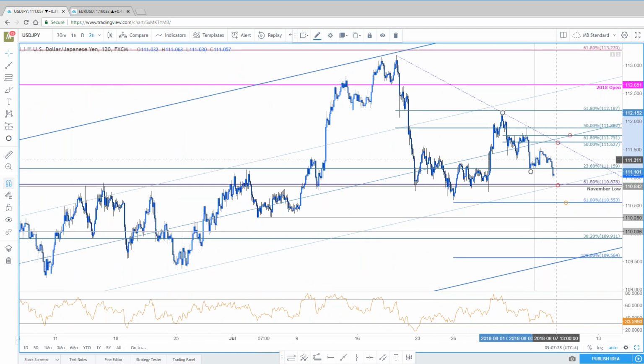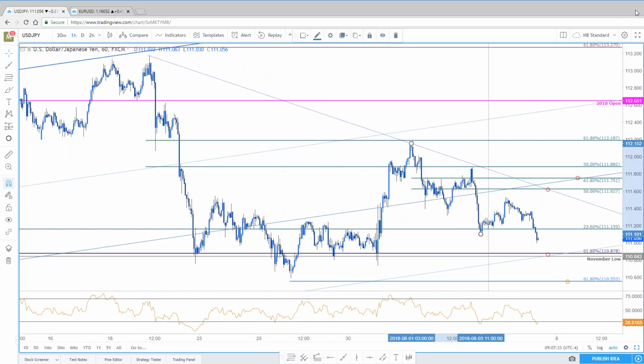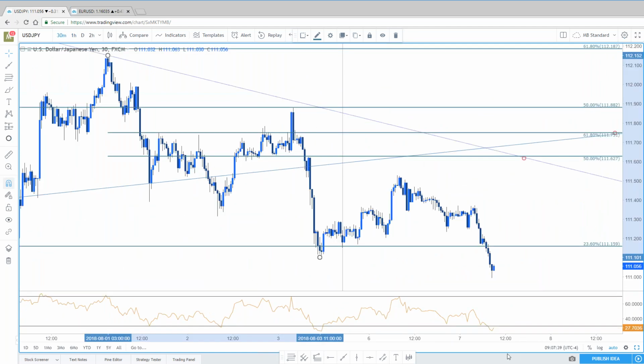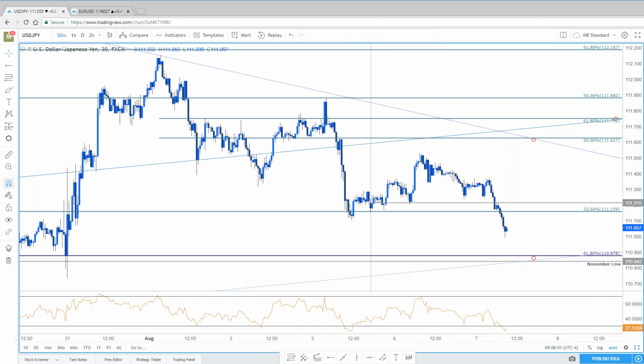Okay. It looks like we're running out of steam right here. I was kind of staring at this earlier before the webinar. Here's what the 30-minute looks like. So, if we crack back above this, maybe I'll shave a little bit off if we get above 1115. But, all things held constant, just stay objective. Weekly open resistance. Weekly open resistance is 111.21. Okay, that's where we open the week.